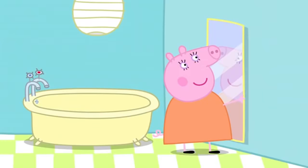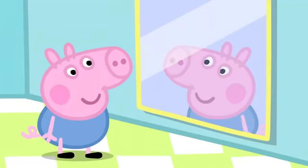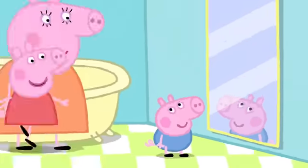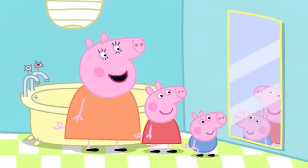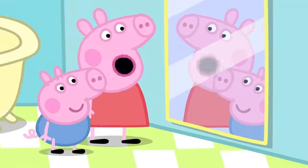Mirrors. Mummy Pig is fixing a big mirror onto the bathroom wall. Lovely. George thinks there is another little piggy in the bathroom. It's a mirror, George. Mirrors are shiny. That's why you can see yourself. George, what are you doing? George is looking at himself in the big shiny mirror. It is very shiny. Come on, George. Let's find some more shiny things.